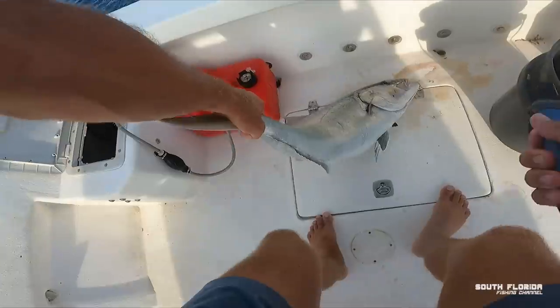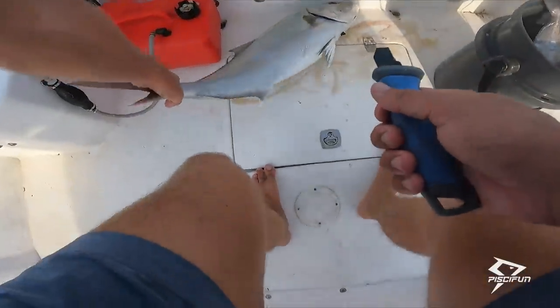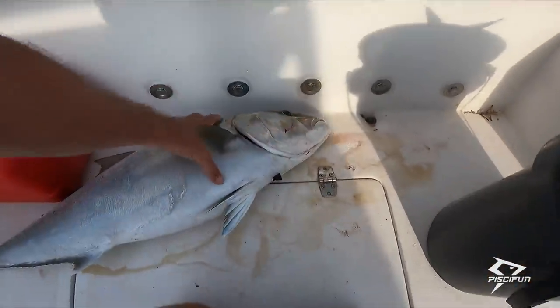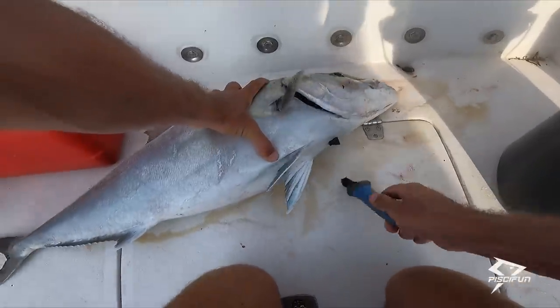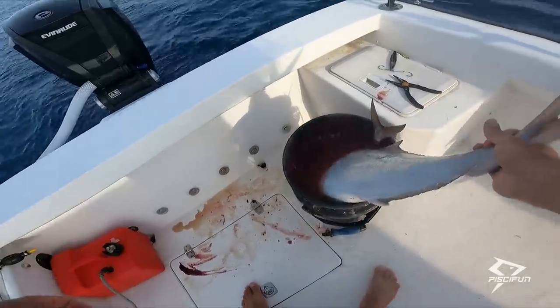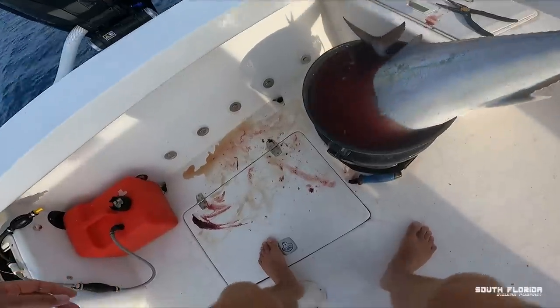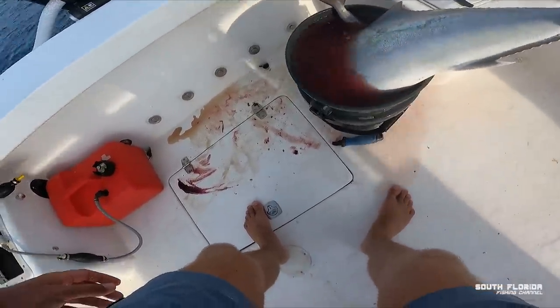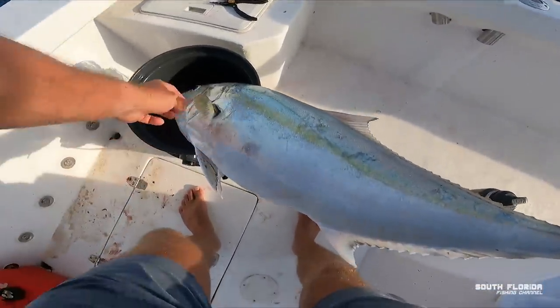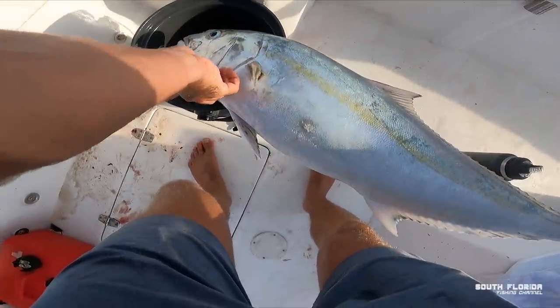Oh no! I just broke my knife off in his throat. Shoot. Oh no. Breathe, buddy. Oh my God, what a piece of meat. All right, buddy. I don't really wanna put my hand in his gills because there's that broken blade in there.